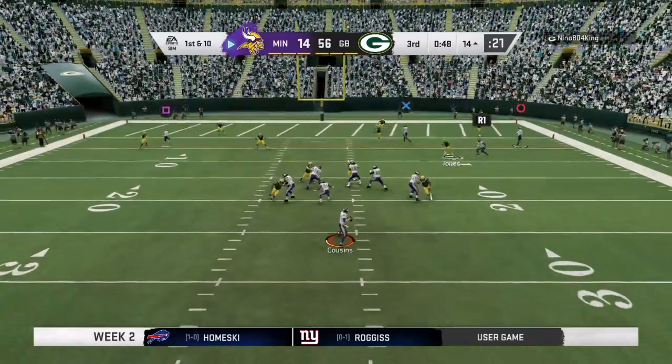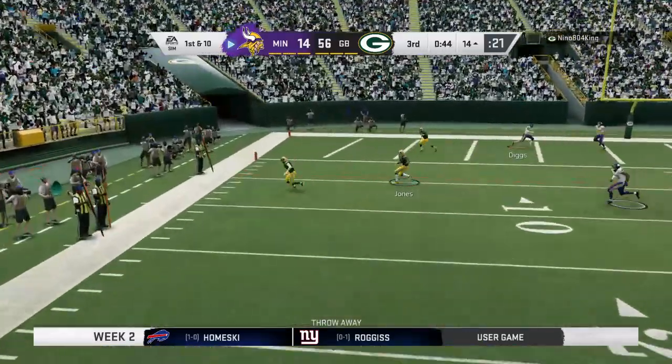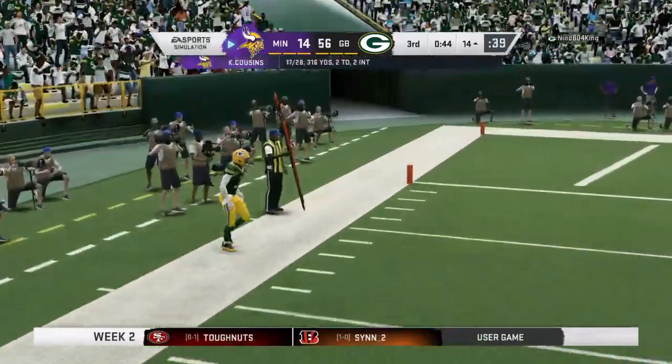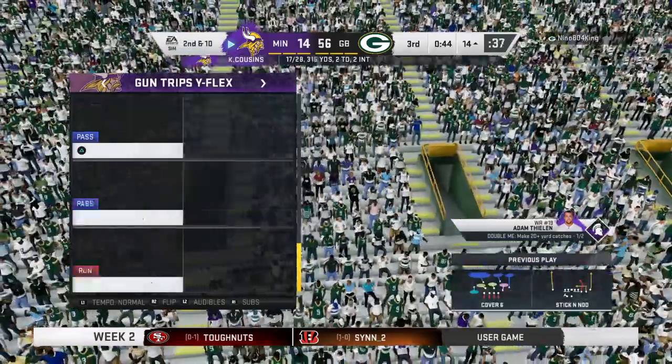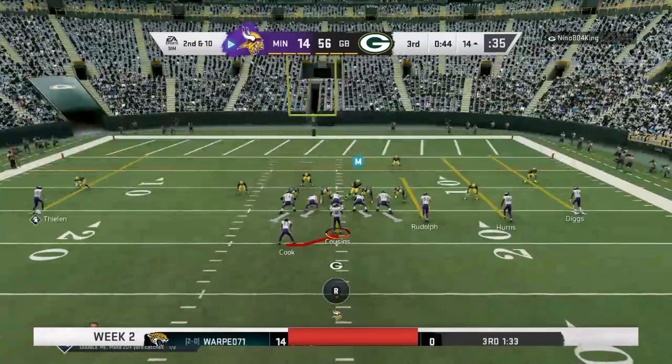From the red zone now, Cousins, forced out to his left, and he just throws this one away. Smart decision here this close to the end zone, and it brings up 2nd down. Yeah, that one sailed on him.